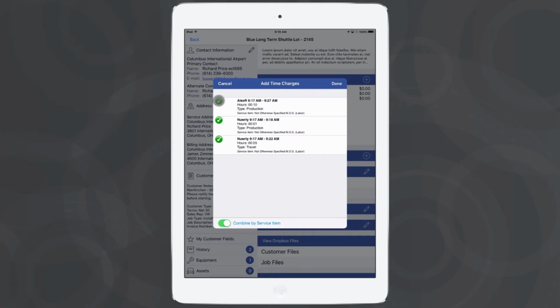So I can make all of them billable. I can make just a couple of them billable. We'll notice that there's a combine by service item option at the bottom. If you have that on, any employees who are using the same service item, so all of my 3 times here are labor, any of the people using those items, it will combine it into one line item for the invoice. If I uncheck this, I would get 3 separate line items, one for each of these time values.